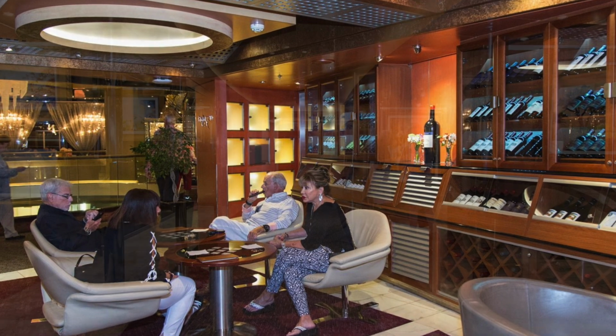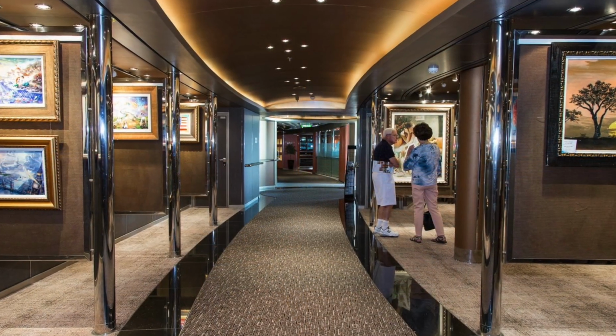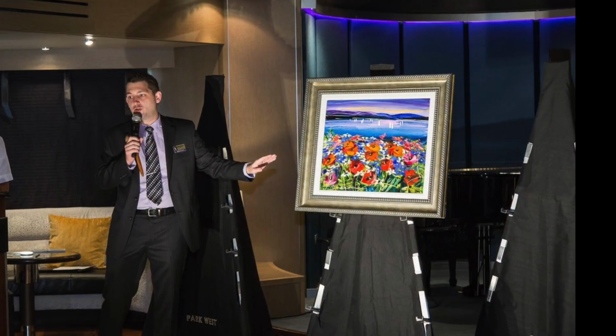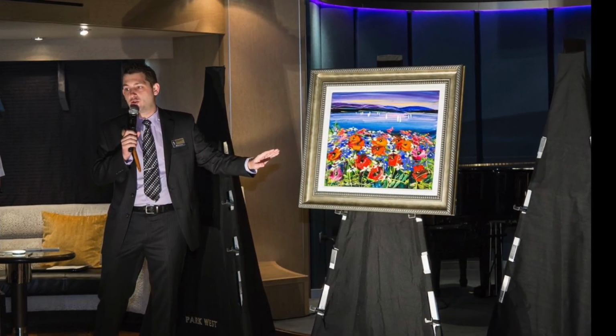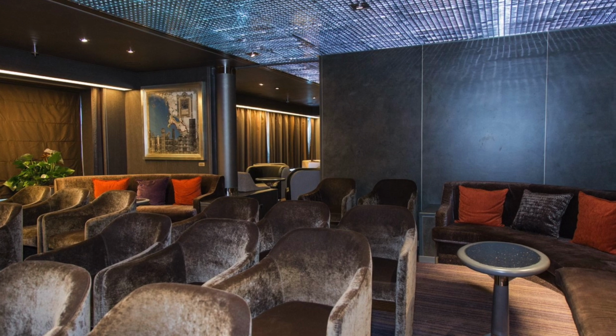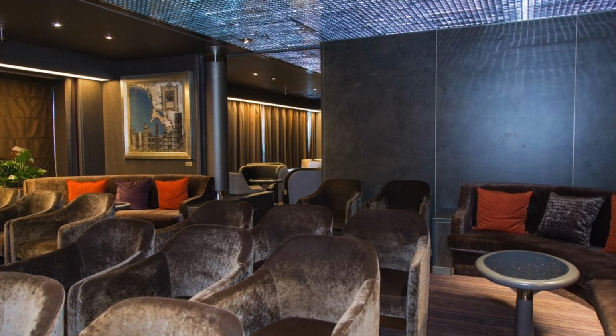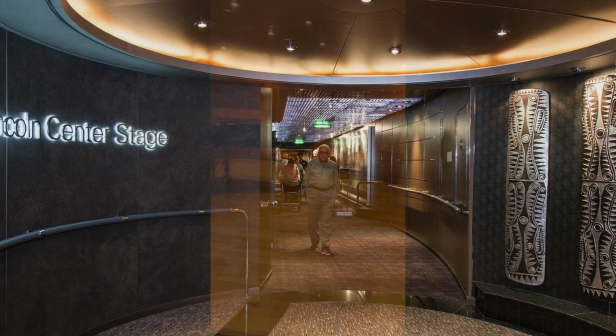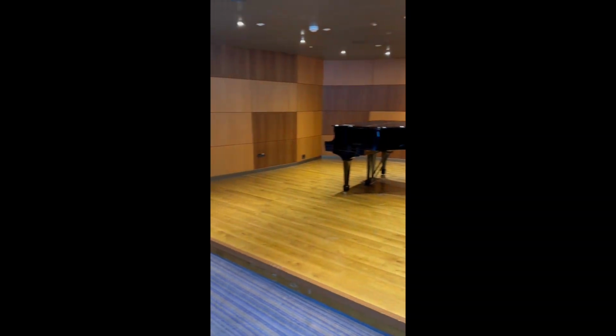World Stage. Continuing on to the back of the ship, you'll find the Art Gallery, which is where Park West sells art prints and figurines. Next, you'll come to the area that was formerly known as the Lincoln Center Stage. And this brings me to the first major disappointment I have with Holland America.